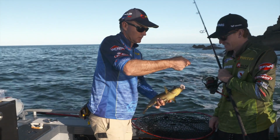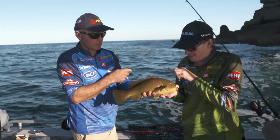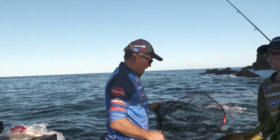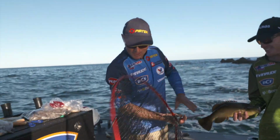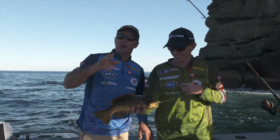Now, I'll leave him over to you because he's your fish. I'll sit that there. Amazing fish, groper though. And that was our net going in the water. Good save there, Guesty. I thought I was going in for a swim there for a minute. I'll get back to what I was saying.